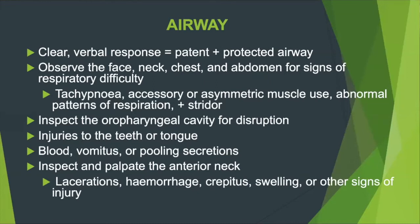We've spoken about blood, vomit, pooling. So most important is to suction. And currently with COVID, suction counts as an aerosol generating procedure. So you will be in full level 2 PPE. Remember, you palpate the neck on all sides, not just midline tenderness, because you want to check for, what am I feeling for?